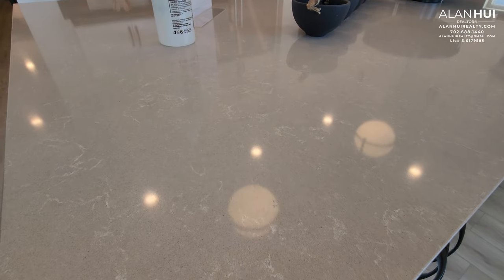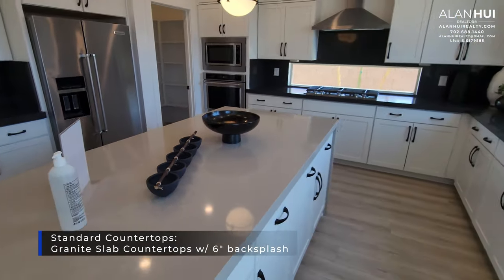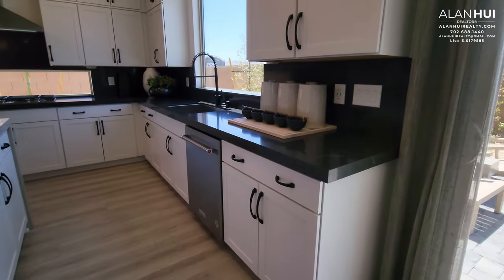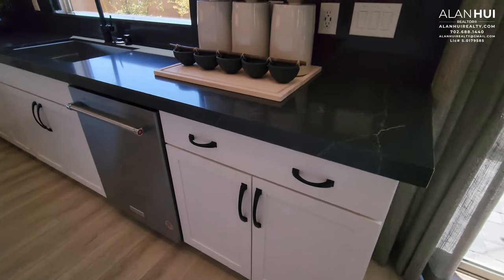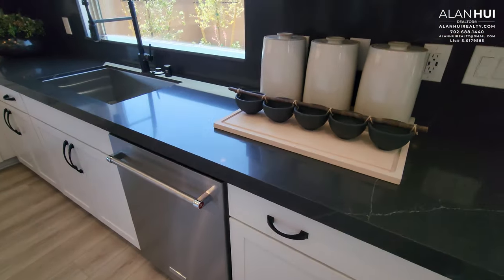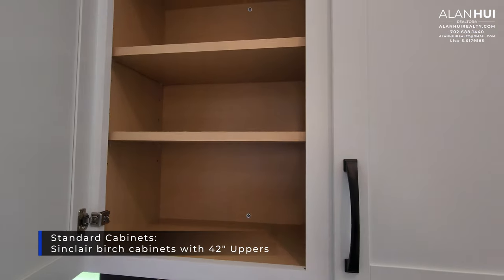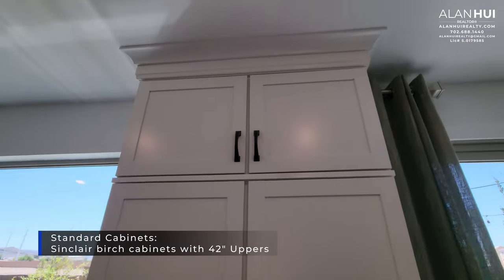The included countertop in your kitchen will be a granite slab countertop with 6-inch backsplash. Your standard cabinets will be Sinclair birch cabinets with 42-inch uppers.